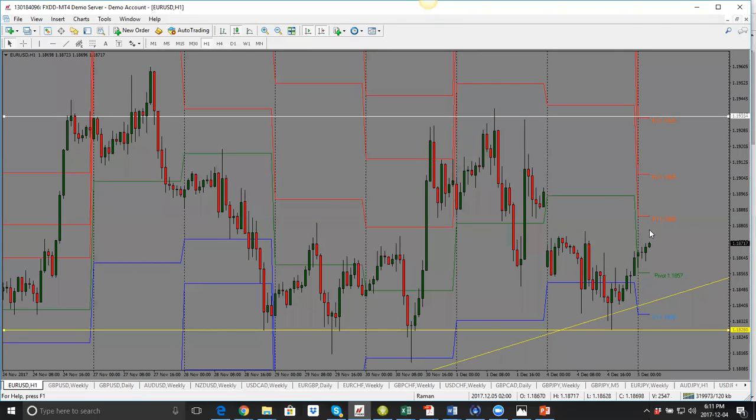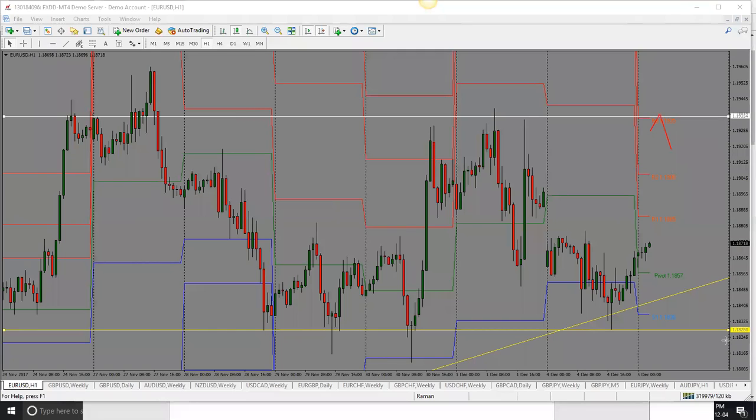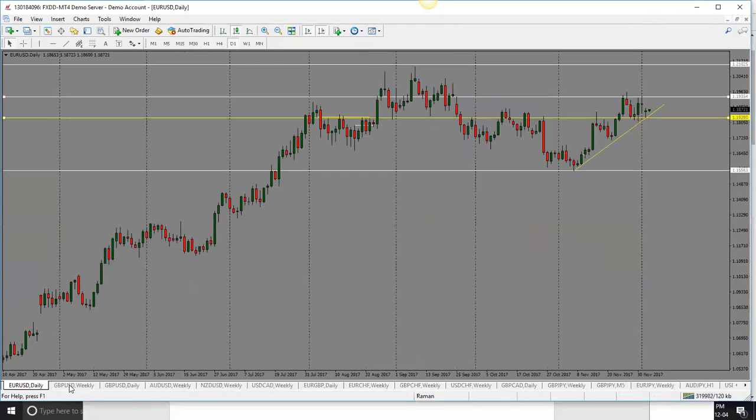Right now we're looking for price to move up higher. See how price came into the support multiple times and it has held. As long as it stays above this level, I'm looking for it to go into this R1, R3 level at 1.1935. And this is where we may see this type of a move, right? So this is where we have to watch out for price to react. But overall, right now, as long as it stays above this level, I'm looking for it to continue higher.